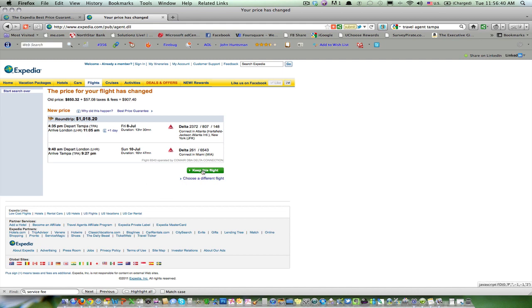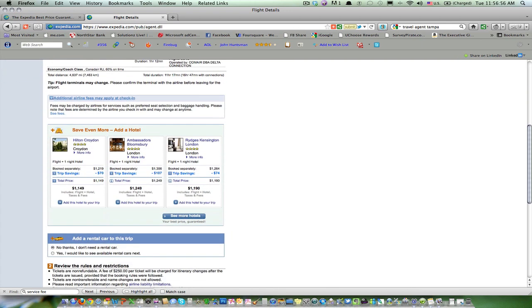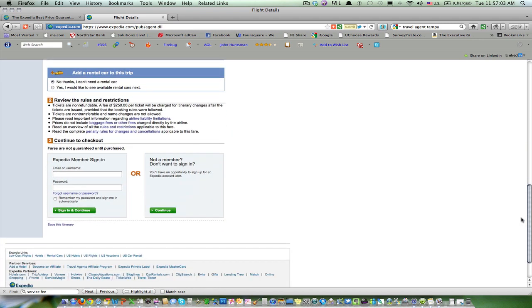If I want to keep that flight, I can go ahead, and again, it's getting my flight details on my return. And it will now give me all of my flight details and allow me to go ahead and enter my information. I can also add a hotel. I can save even more by combining that with my hotel. I can also add a rental car and then, of course, put in all of my information, including my payment information. So at the end of the day, it's up to you.